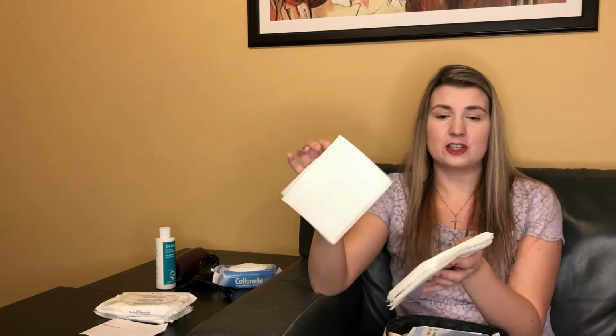Another thing that's really important to bring is lots of paper towel. These ones I actually steal from the hospital because they're super thick and absorbent. Sometimes I cut them up into sheets, but paper towel, tissue, Kleenex, napkins, I mean, if that's all you got, it's great, but I always like to keep lots.